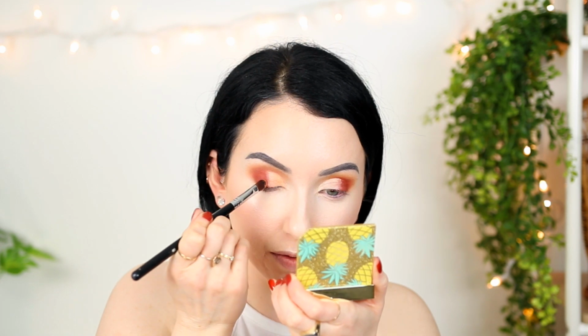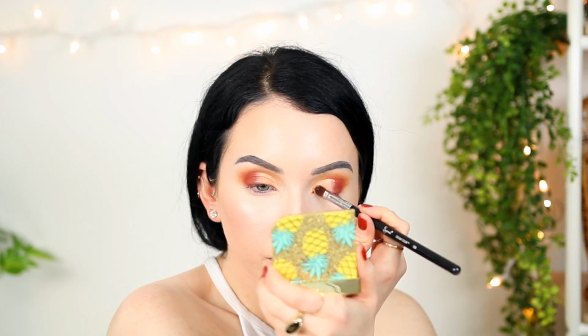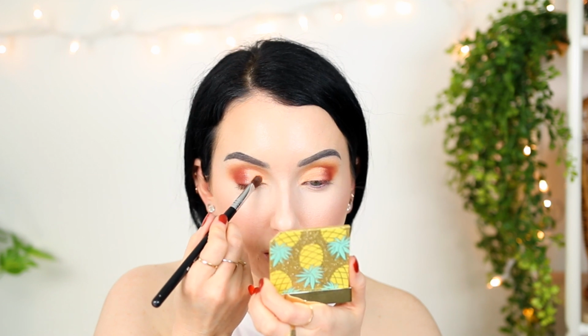So this is like the peachy shimmery shade. And I'm first going to use it on the Sigma E58 cream color brush, and I'm going to pack this on, and then I'll probably end up going in with my finger too. This reminds me of like orange sherbet. Yeah, I don't know. I'm feeling like I'd rather just use either, if I need a white base, I would use the NYX Jumbo Eye Pencil in Milk as a base. Or if I needed a cutting crease product, I would just use a concealer that dries down faster.